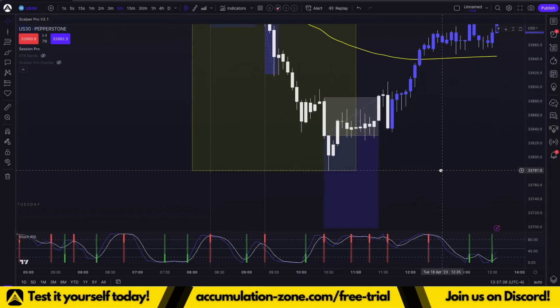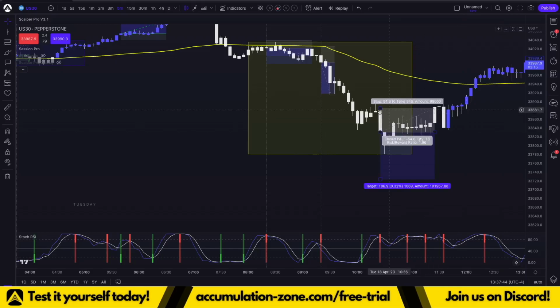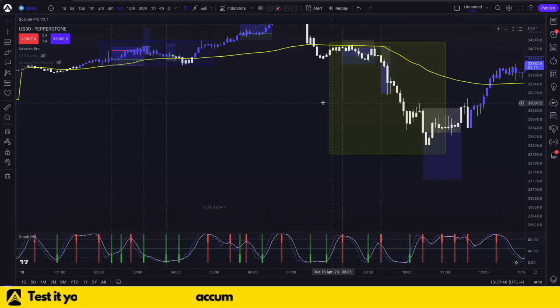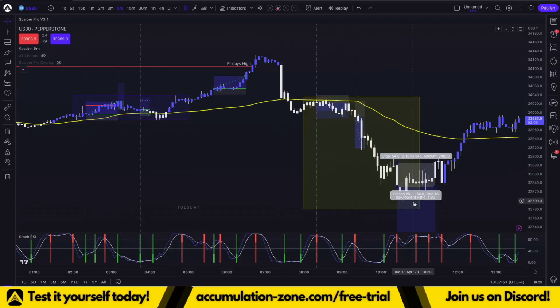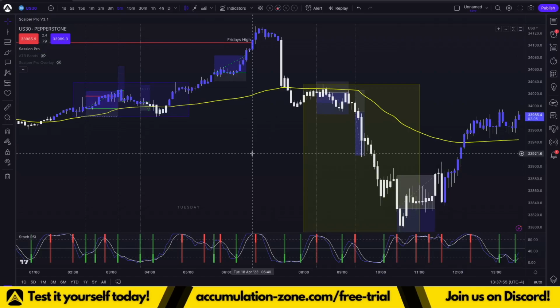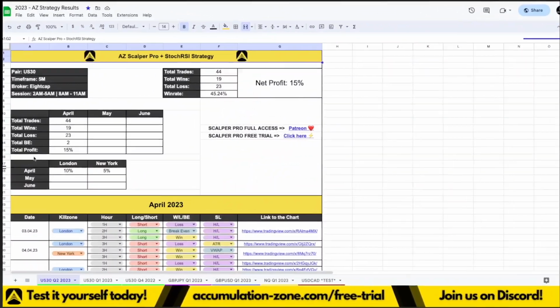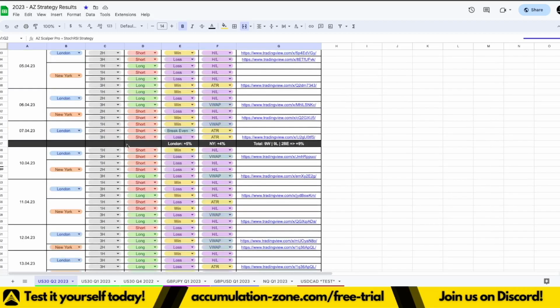So taking all the trades throughout all the kill zones that I do my backtesting for, we would have ended the day at a net profit of 1% after 1, 2, 3, 4, 5, 6 trades, which is not bad. And I think we're currently looking at a net profit of 5% for the week, trading all the sessions. I also just finished the backtesting, or basically the logging, of the first 2 weeks of April.